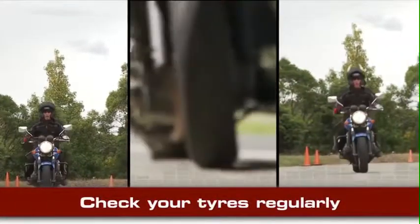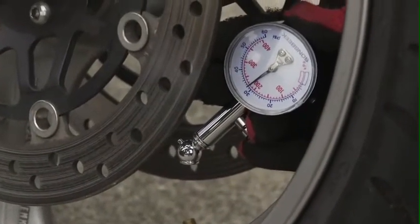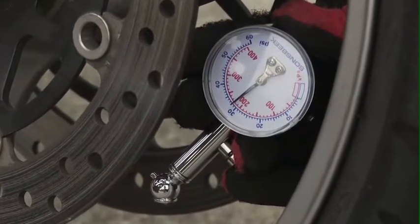Check your tires. Look after them and they'll look after you. What's the pressure in your tires right now? If you're out by more than 2 psi, then you're not checking them often enough.